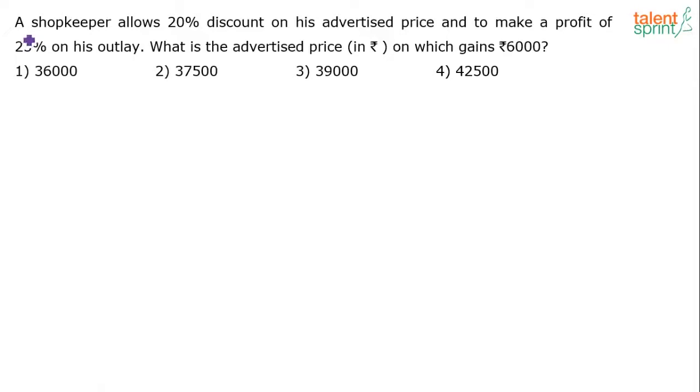See what it says. A shopkeeper allows 20% discount on his advertised price, and to make a profit of 25% on his outlay. What is the advertised price on which he gains rupees 6,000? Now, how do we solve this? He wants to give a discount of 20% on his advertised price. So discount is 20% of the mark price basically, which means selling price should be how much? 80% of the mark price, right? And he wants to make a profit of 25% on his outlay. So what is the advertised price on which he gains rupees 6,000?